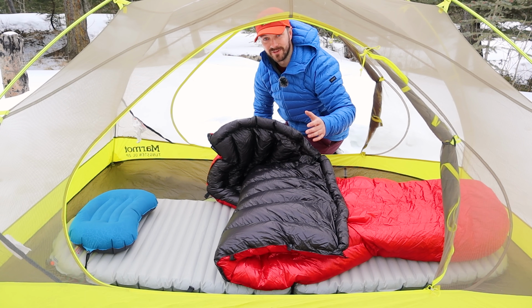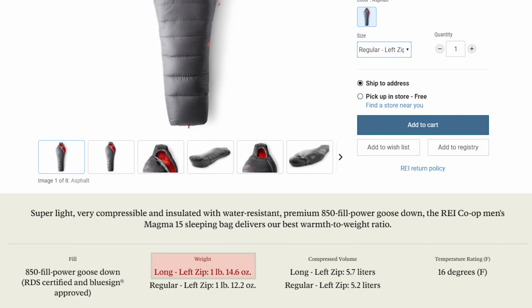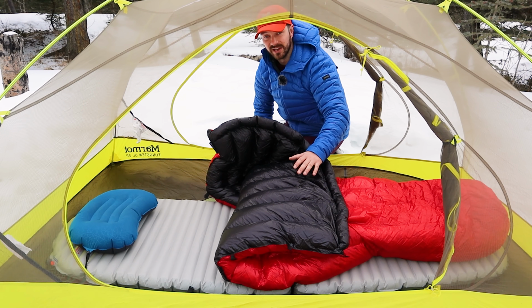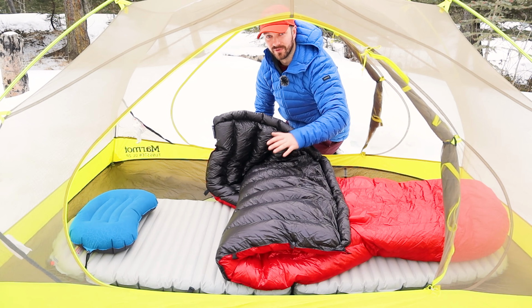An REI Magma 15 sleeping bag, which has a comfort rating of 30 degrees Fahrenheit, weighs 28 ounces, where the equivalent temperature rating for an Enlightened Equipment Enigma quilt weighs 18 ounces. So that's a lot of weight savings for the quilt versus the sleeping bag.